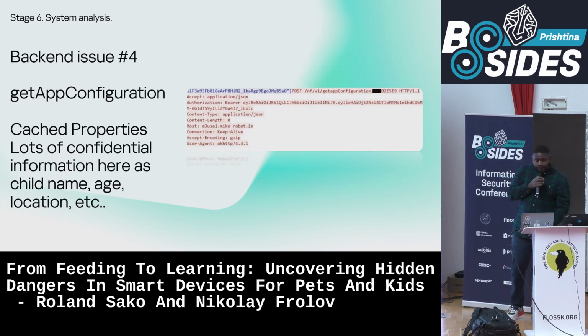And we keep going. We have another endpoint, get app configuration. Here, also a little bit weird. If you connect to that endpoint and provide the robot ID, then you get a bunch of information. You get the child's name and age, which is not that critical, but then you have the exact location of that robot.